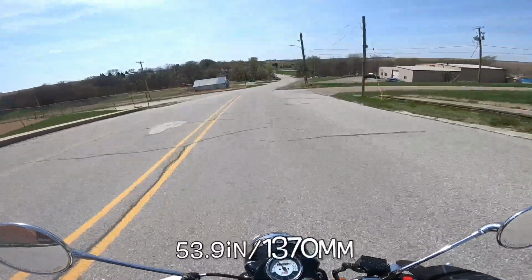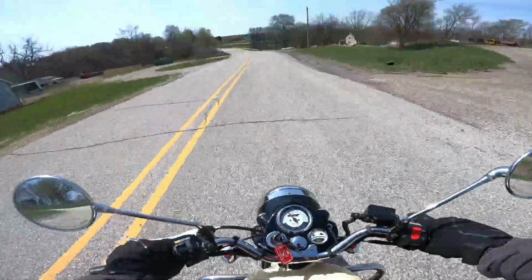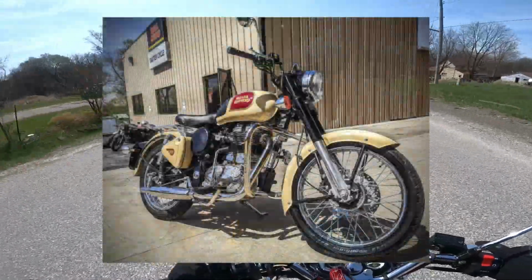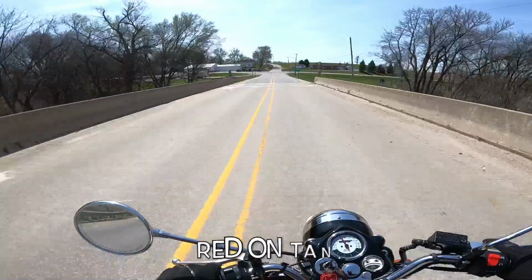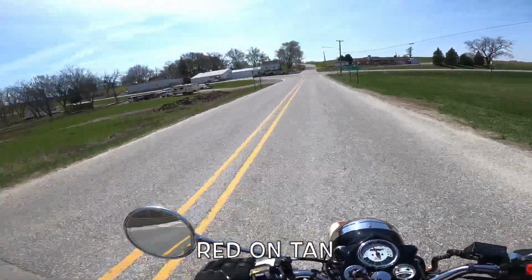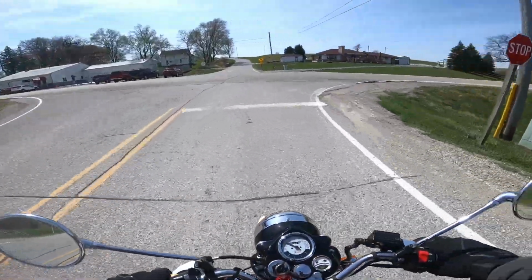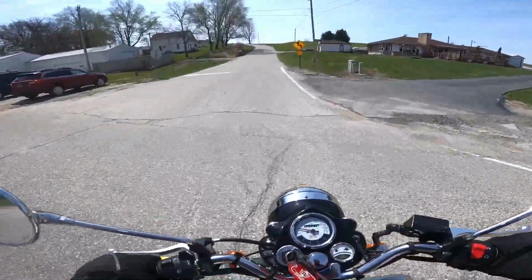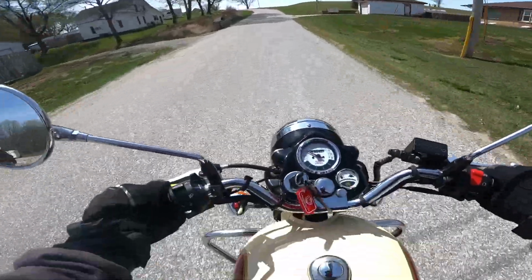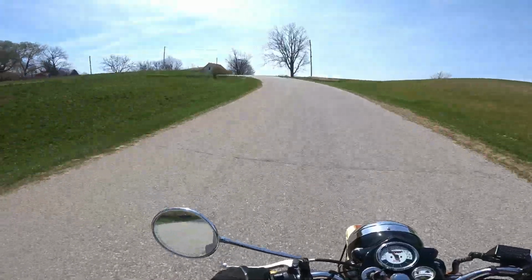I'll put the wheelbase down below. It's a short wheelbase. This is a used motorcycle, and the color is, I love the color. I'll put a picture of it up here somewhere. This was one of their most popular colors for years, something like 8 years. Beautiful bike. This one's got 5,300 miles on it.